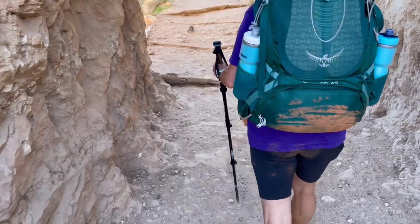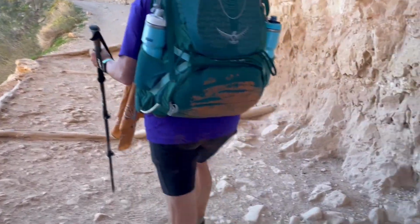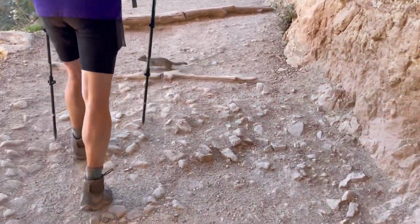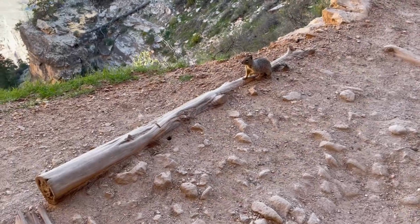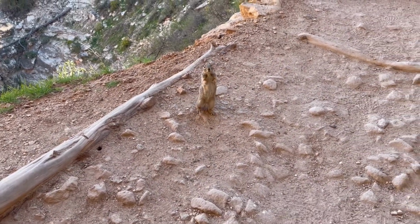Oh, look, we got Mr. Squirrel. Hello. Hey, buddy. What you doing? What happened to your tail, dude? Okay. Hey, buddy. Yeah, he's not very fuzzy on his tail. Yeah, no, I'm not giving you any food.